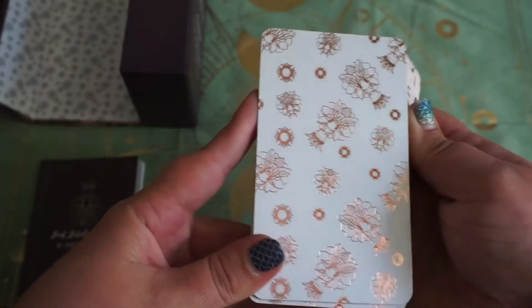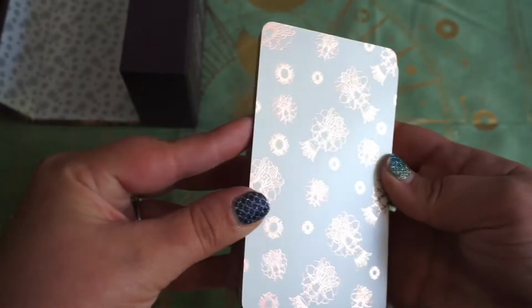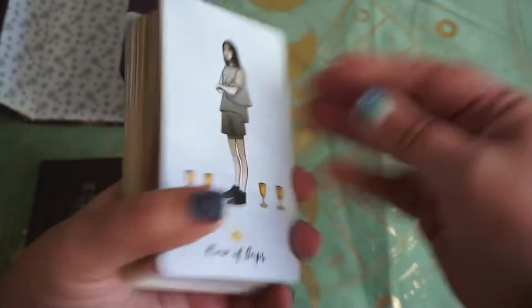Here's your backs. Sorry if you could hear my phone going off in the background. They have these cute little queen bees, and they're foiled.